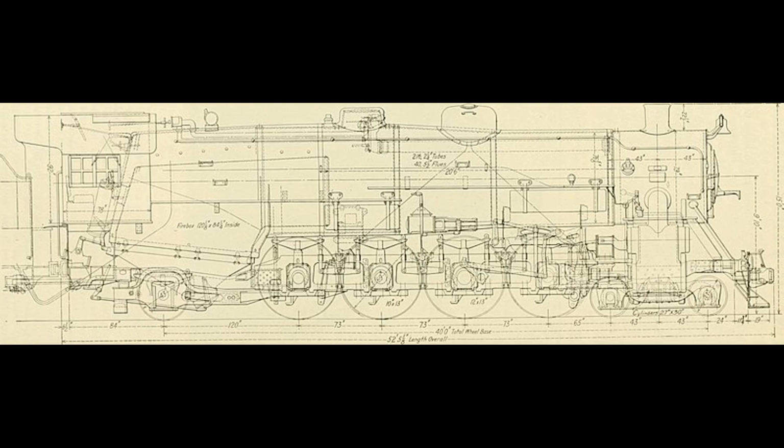Of the six USRA types, the 482 Mountain was the youngest of the wheel arrangements selected by the USRA. First appearing in 1911 on the Chesapeake and Ohio, the 482 would begin to overshadow the smaller 462 Pacific in passenger service and prove its worth as a fast freight locomotive by the outbreak of World War I.